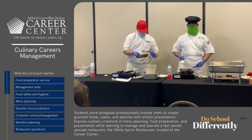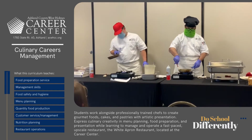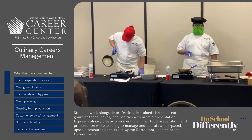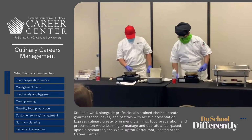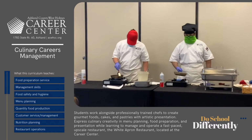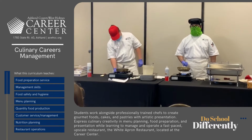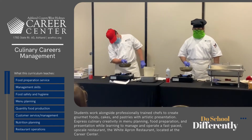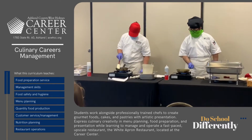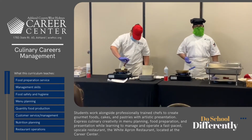The positions we have in the kitchen are head chef, sous chef, expo, pastry, garde manger. Out here is just server 1, 2, and 3. We open in January, and the days we are open are Thursday and Friday, and the times we're open are 10:45 to 12:30. Everyone rotates different jobs every 2 weeks.